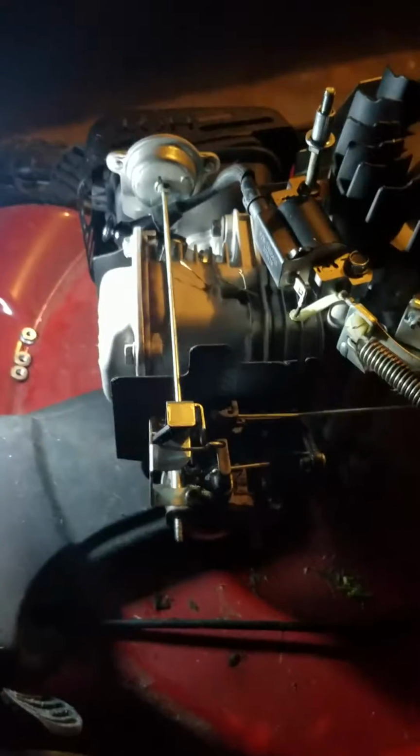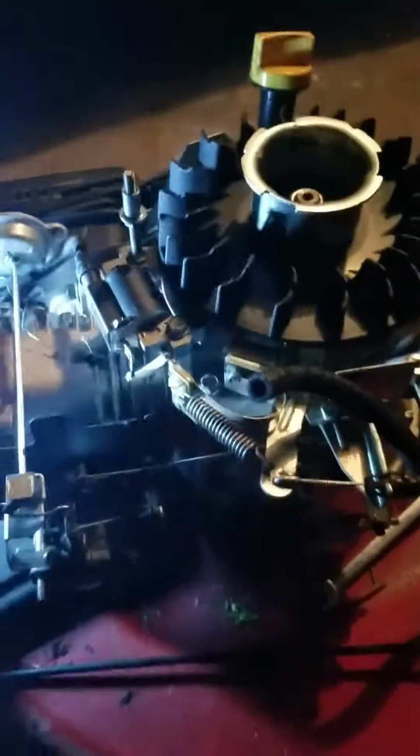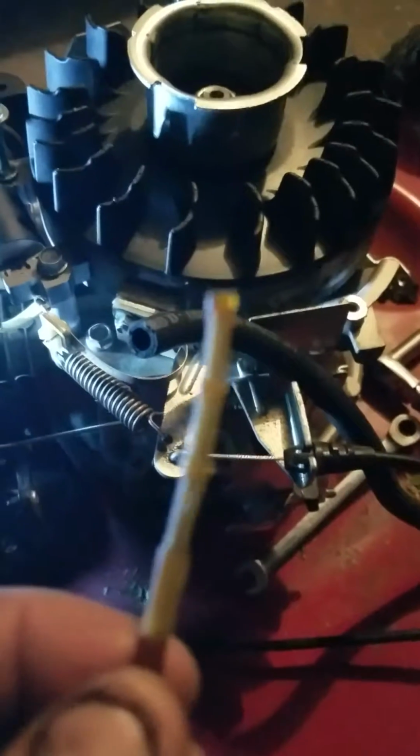So if you get spark continuously, then you're not getting fuel. That's the problem right there. So I'm going to put everything back together and start it up tomorrow, and hopefully that solves the problem. But that was the problem. This fuel filter was clogged up. So like, what the hell kind of design is this?